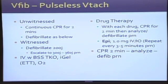As soon as you get ROSC, titrate back down to 94 to 99% O2 because of the problems with oxygen toxicity if you go over that after ROSC. Now, drug therapy, with each drug you give, CPR for 2 minutes and analyze, defibrillate. So epi, 1 milligram, IV or IO, in non-shockable rhythm as fast as you can give it. In VFib, I wouldn't give it until you're at probably the second or third round of CPR.